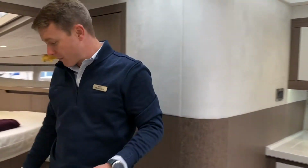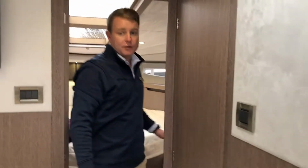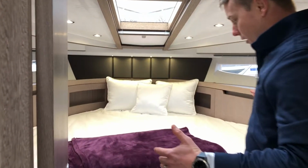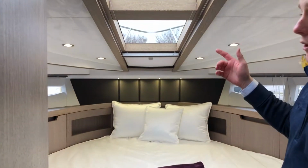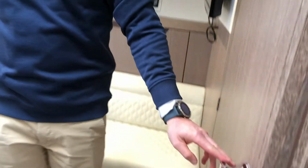As you move forward on this boat, you're going to go past the entrance to the day head, which also connects to the master stateroom. Large forward stateroom with good headroom, large berth, and the overhead lighting, overhead windows. Storage compartment on one side, entrance to the main head as well. Separate shower stall, makes it real great for staying the weekend on.